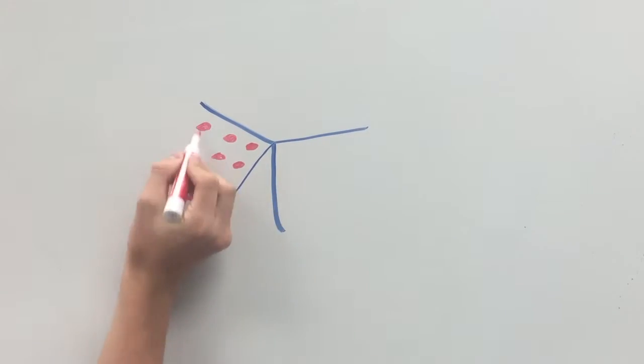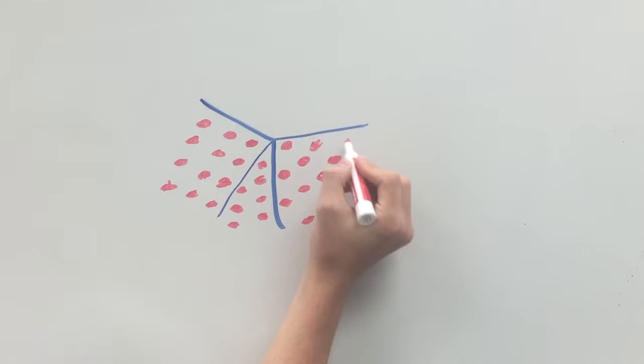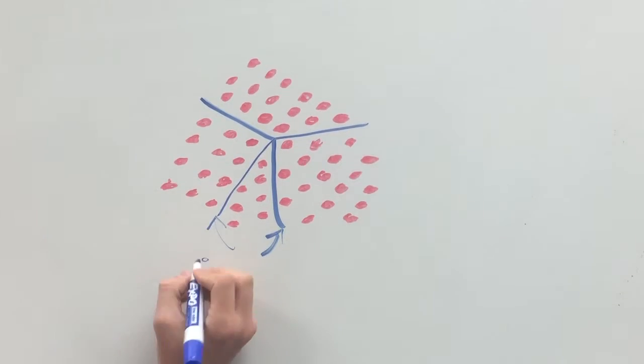Because of the variation in carbon content in boron carbide, the structure generally forms a polycrystalline solid susceptible to planar defects such as grain boundaries.